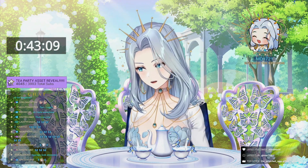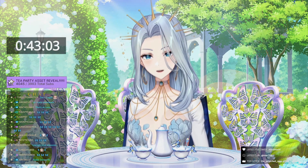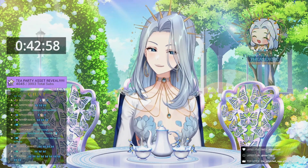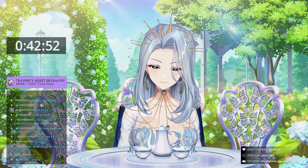Where is this located in the kingdom? It's right outside of my music room, which is another asset that you guys will see soon, hopefully. But yes, this is just on the grounds of the kingdom.